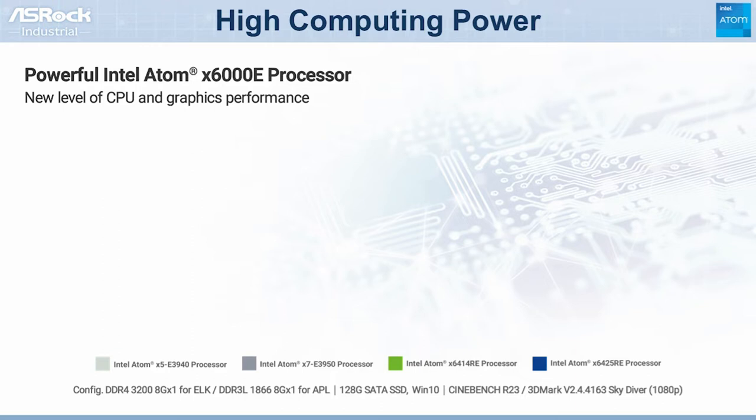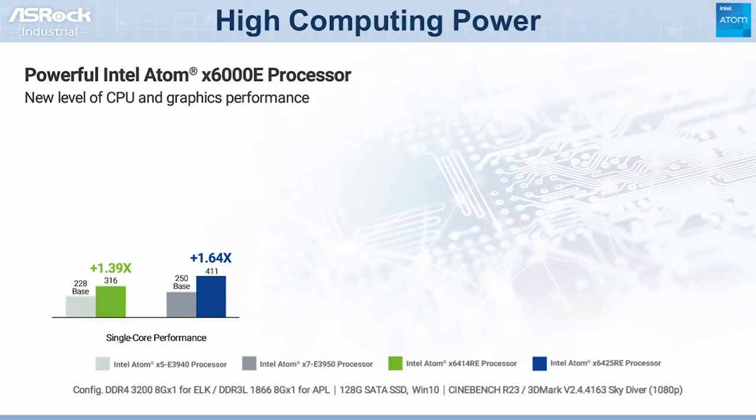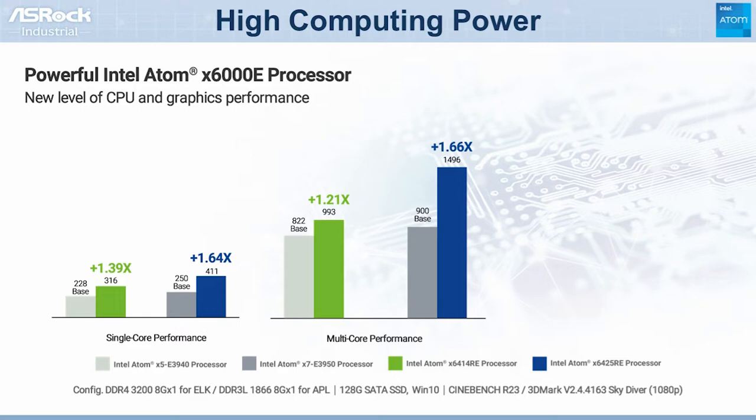The left side of the chart is a comparison of IEP-5000G using Intel 8X6414RE processor and the ASRock Industrial motherboard IMB167M, which features Intel 8X5E3940 processor. The latest CPU offers 139% improvement in single-thread performance, 121% improvement in multi-thread performance, and 150% performance improvement in graphics.